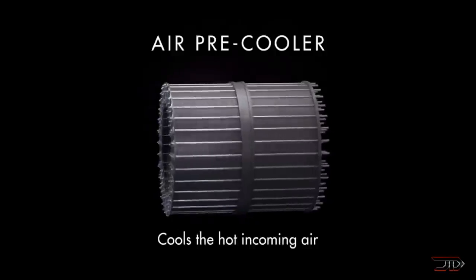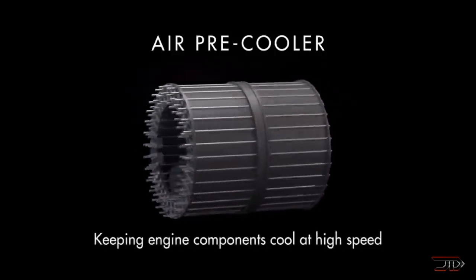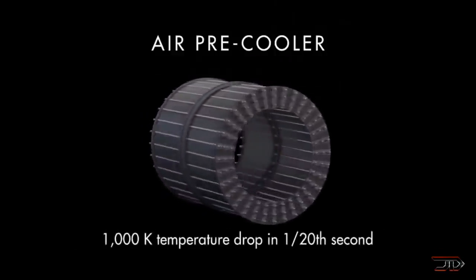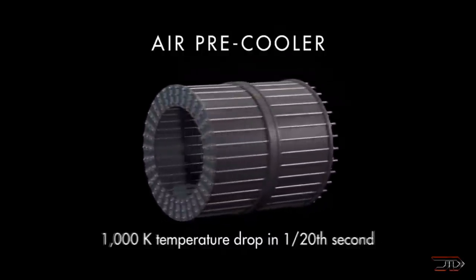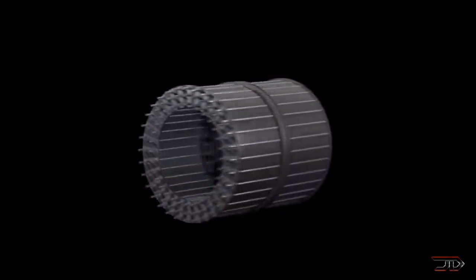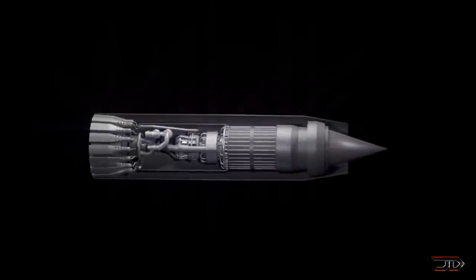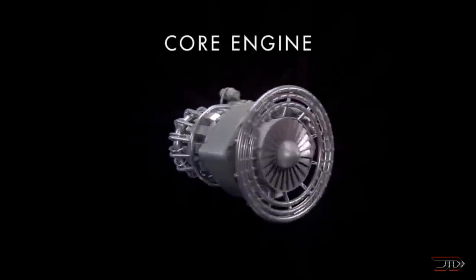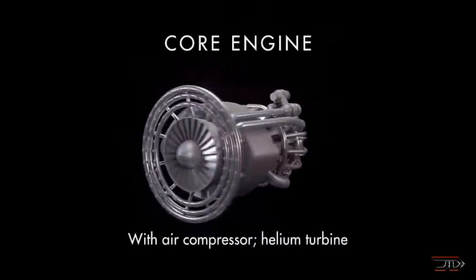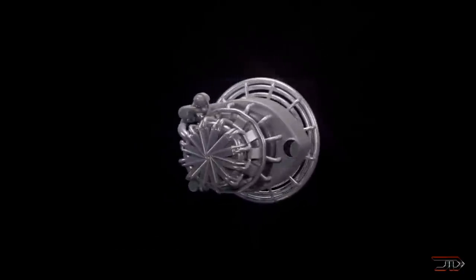Now, Mach speeds generate enormous amounts of heat, so its precooler is designed to cool incoming air from more than 1000 degrees Celsius to ambient temperature in a fraction of a second. Now, the company has already completed testing of its heat exchanger and hydrogen preburner. Now, these components supply heat, energy, and air into the core of the engine, so there has been quite a bit of recent progression. Naturally, this kind of engine would lower the cost of going to space.